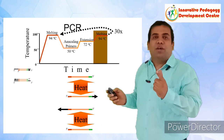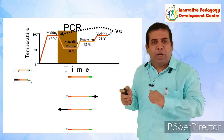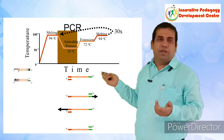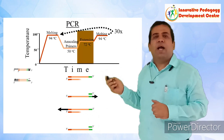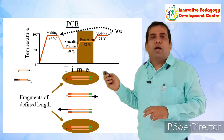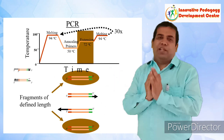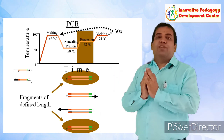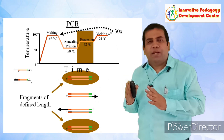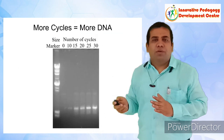When you go for the third cycle, you will again go for the first step, that is melting of DNA, then annealing of primer, and extension at 72 degrees Celsius. Ultimately, you will find fragments of definite length are formed. And this is how multiple fragments of definite length are formed when you increase the number of cycles.